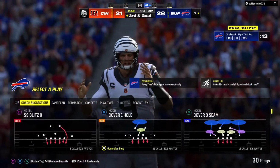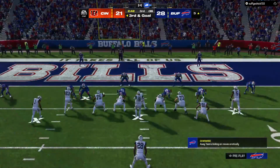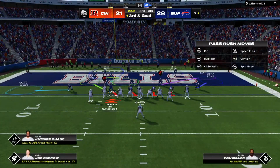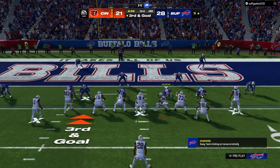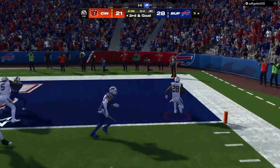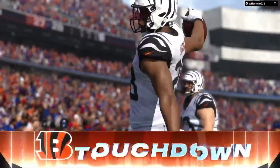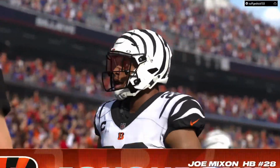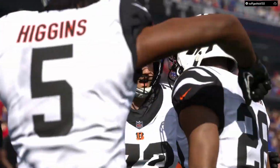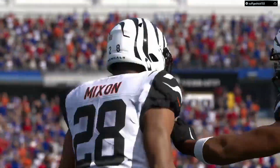Now we got 3rd and goal coming up, and can you imagine being in that position? You know they're looking at each other saying, we can't come away with just 3 points after this drive. Yeah, they've covered a lot of ground. They want more than that 3. Here's Mixon. And he is in. Touchdown, Bengals. Joe Mixon, a 5-yard touchdown run. And the Bengals are an extra point away from drawing level.